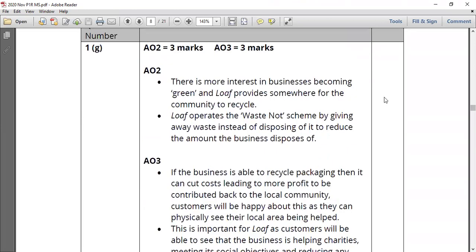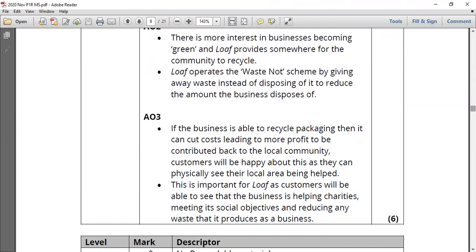There is more interest in the business becoming green, and Loaf provides somewhere for the community to recycle. Loaf operates in the Waste Not scheme by giving away waste instead of disposing of it, reducing the amount the business disposes. So the first point is that they are becoming green. Look at the analysis point of that. If the business is able to recycle packaging, then it can cut costs, leading to more profit to be contributed back to the local community.